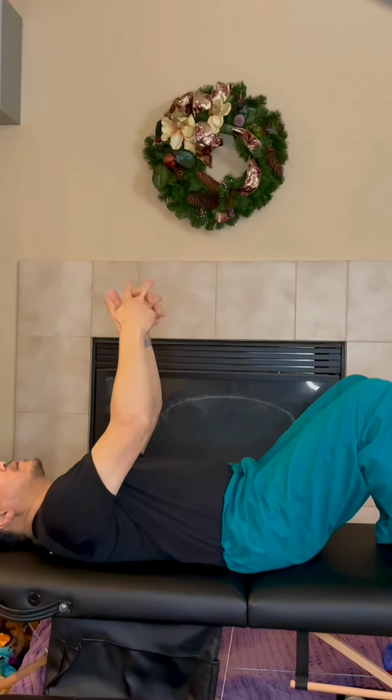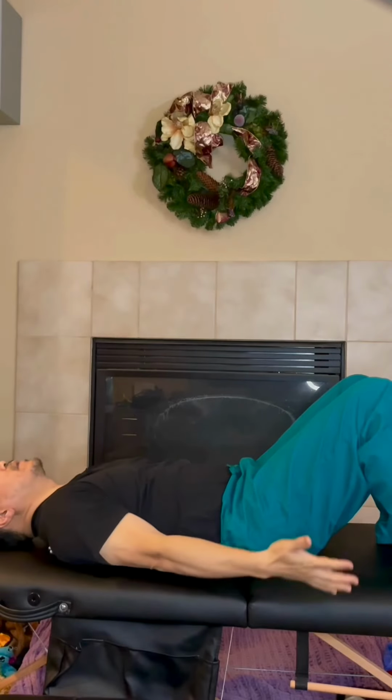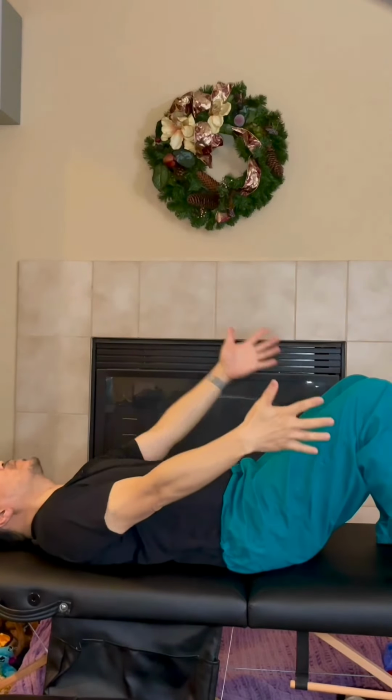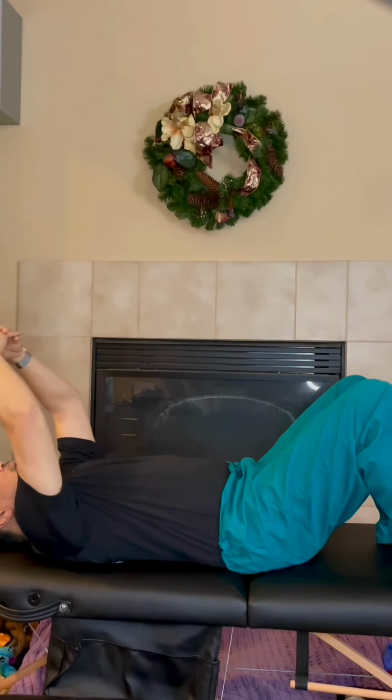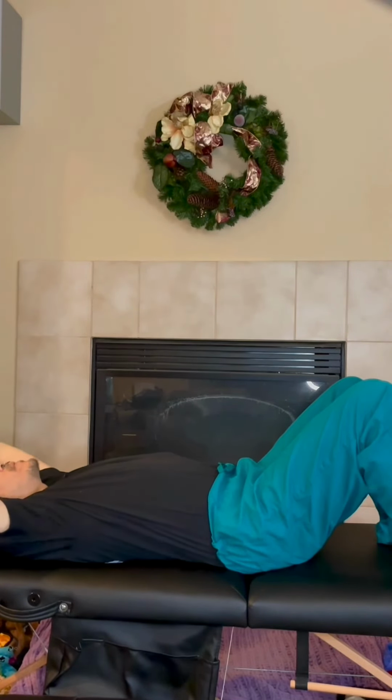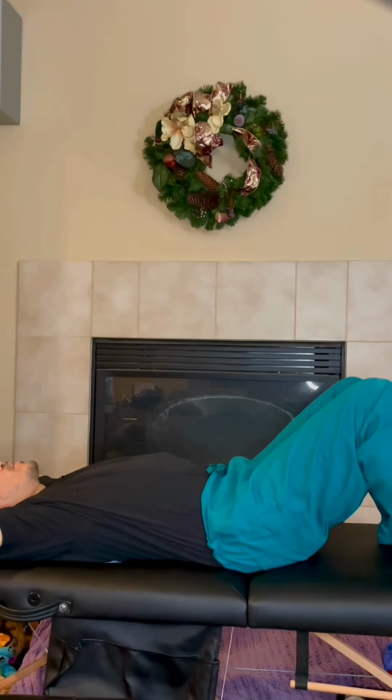And then hands together, thumbs up like this, is the neutral position of your shoulder. And we always like that. And we're going to stretch over that towel.